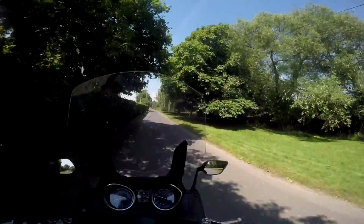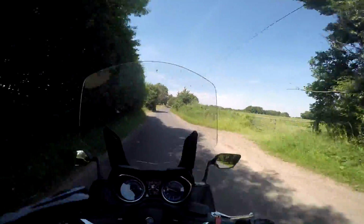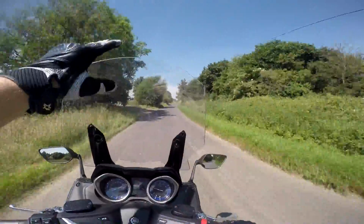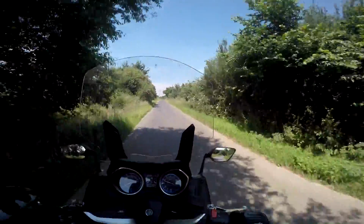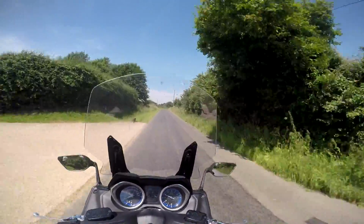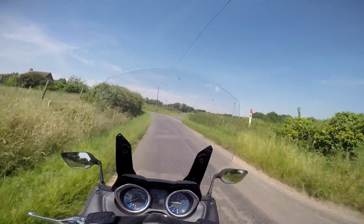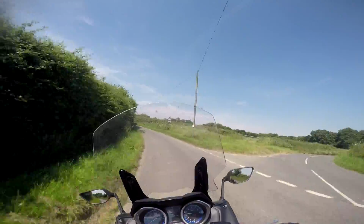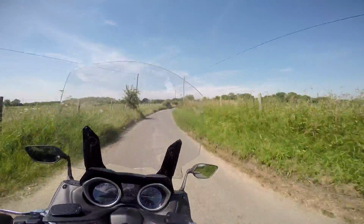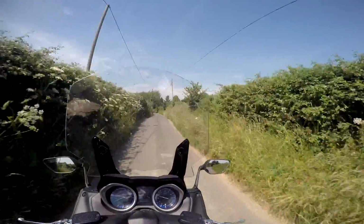As you can probably notice already, I've got my visor all the way up, and you can hear me absolutely, completely clear. That's just due to the fact that the wind is literally being elevated over my helmet, and I can't feel a thing apart from a little bit of wind coming around the screen. So for long motorway journeys and winter use, absolutely perfect. But in the summer, when you do get really hot, it's nice to have a good bit of airflow.